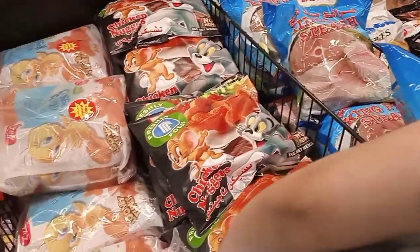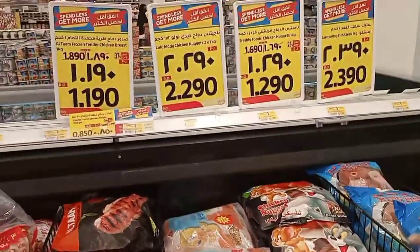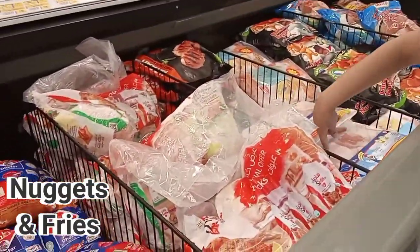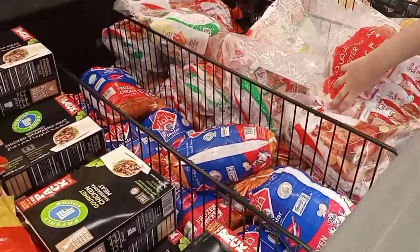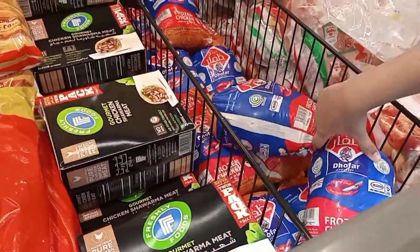But these are Tom and Jerry nuggets. This is Tweety Bird's nuggets. This is shrimp. This is chicken. This is, I don't know what is this.